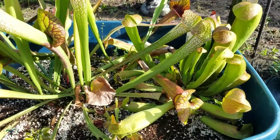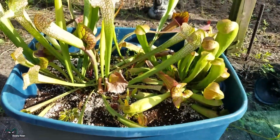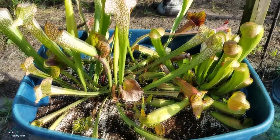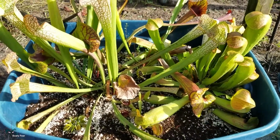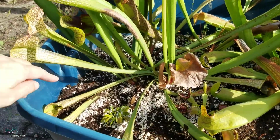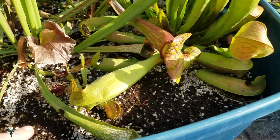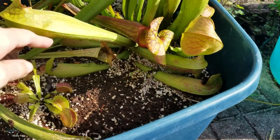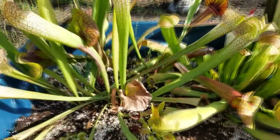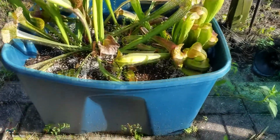And the only thing that's happened that I don't like is with all the rain we've had this year, the soil has compacted, all the sphagnum moss and perlite, and it was originally up to here, and now I worry about these guys being below this rim. They're not getting as much sunlight as they could. This has happened with the other one as well. I'll give you a big picture here.